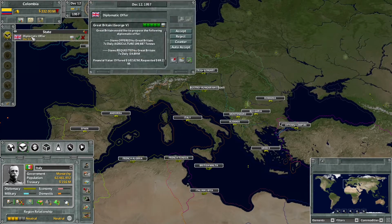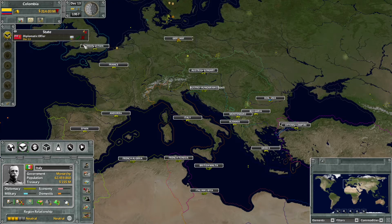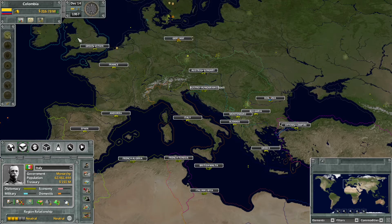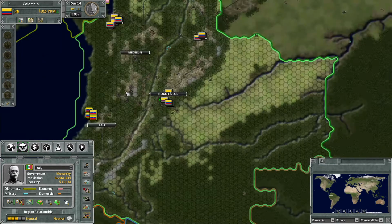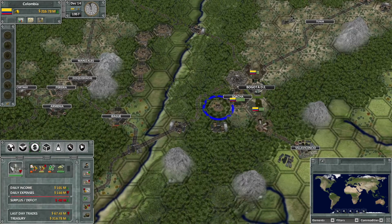Oh, UK is offering some agriculture. That's a lot of agriculture though. That's 100 million. I can't afford paying that though. Sure, I can probably afford that, but yeah, agriculture for 100 million is a bit too much, you know. Also, unemployment, 3.5%, that is actually a bit low.